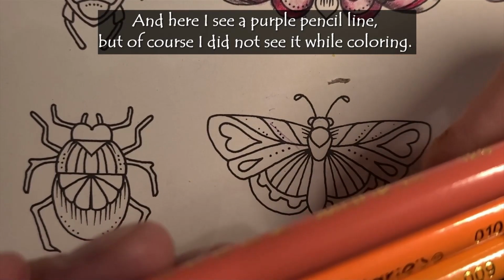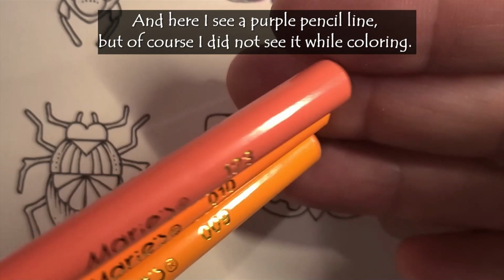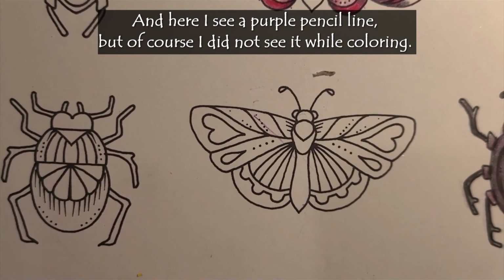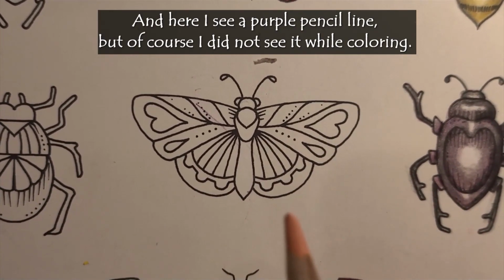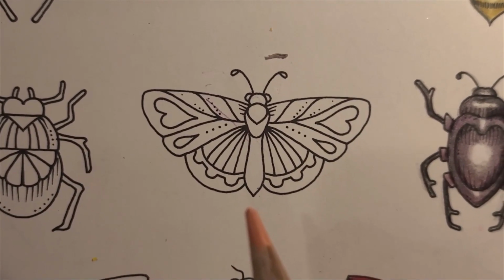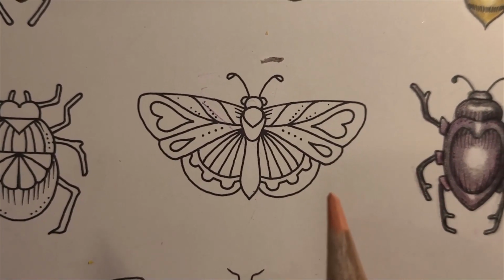Peach is 9, 10, and 123. I did not sharpen these. And this looks not focused. I cannot tell. Okay, I'm going to sharpen really quick. I did not write the numbers, so it's going to be a little bit of a guessing game. I believe I'm going to go by the tip color.